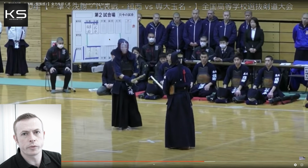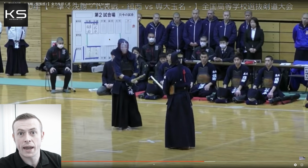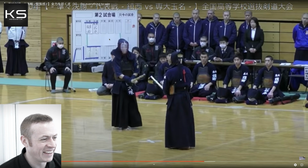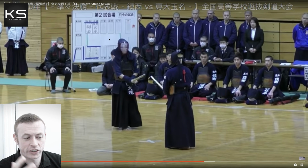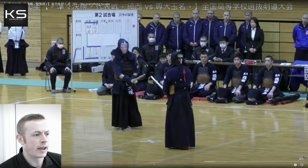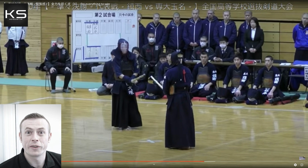So if one of them scores a men, then they'll write the katakana me, which stands for men. If it's kote, they write ko, which stands for kote. If they score do, it's a katakana do. And if it's tsuki, they write katakana tsu for tsuki. That's how they symbolize that usually. So that's basically what that is. It says what shiaijo it is. That's shiaijo number 2. And they often write the names of the shimpan and stuff on it as well. There's a space for it on that one. But yeah, that's what all the stuff on the board means.